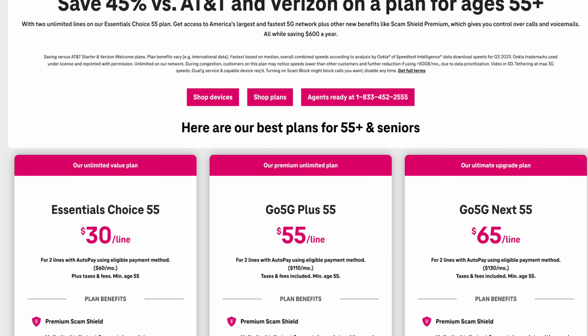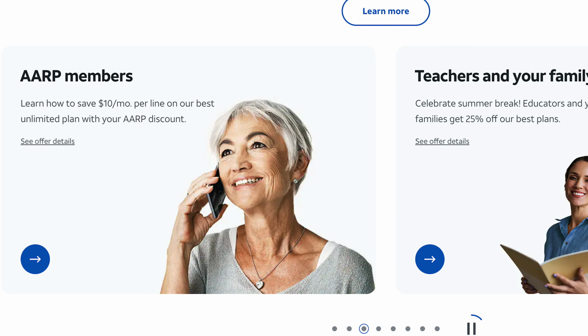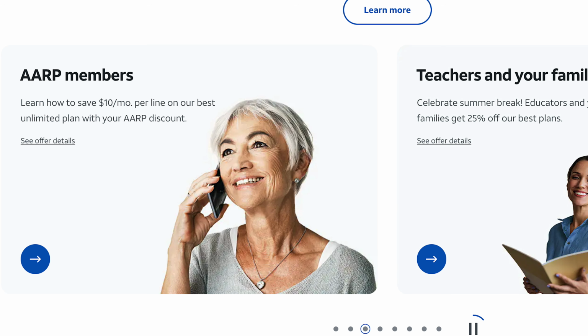Some providers will offer solid discounts if you're part of the military, veteran, nurse, student, or teacher, so check the discounts they offer and see what you qualify for. T-Mobile even offers pretty steep discounts for just being 55 or older, and AT&T offers a $10 per line discount on their premium plan if you're an AARP member. And anyone of any age can join AARP for $16 a year, so that's a really good deal.